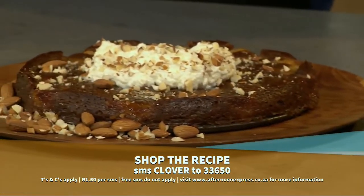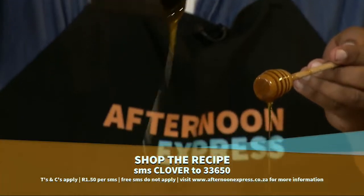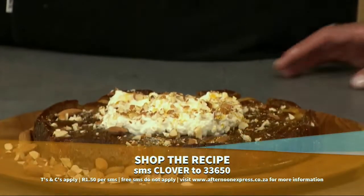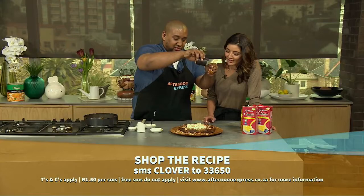Clem, this was so easy. It's the simplest thing ever. I was literally looking around thinking, now where's the rest of the ingredients? That's it. A little bit of honey. Why not? That's how you win. Remember our crazy girl that we spoke about who makes all the most amazing things? You can tell this is hers. She is a mad genius when it comes to desserts. And this is one of hers.